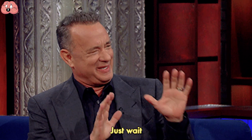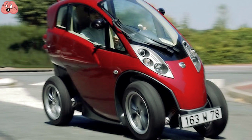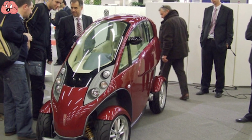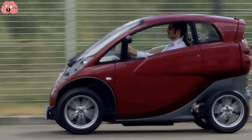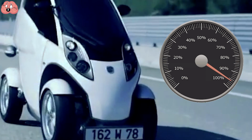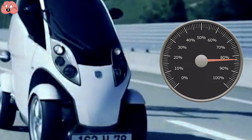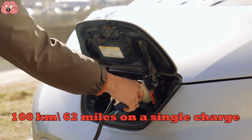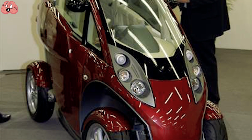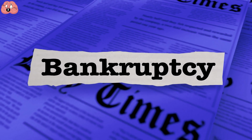It has another fantastic feature. It tilts on corners for up to 25 degrees. Don't let that size fool you, however, because it can fit two people with room to spare for groceries and other stuff. It's powered by a lithium-ion battery pack that can run at a speed of 110 kilometers or 68 miles per hour for up to 100 kilometers, which is 62 miles, on a single charge. Sadly, after selling only 10 of these, the company declared bankruptcy in 2013.